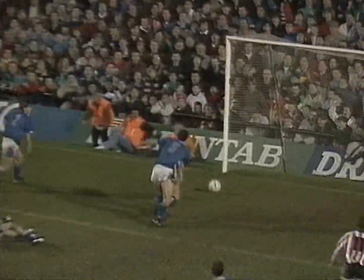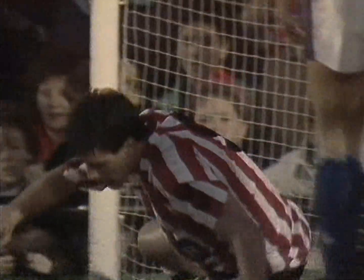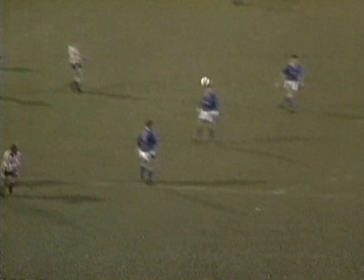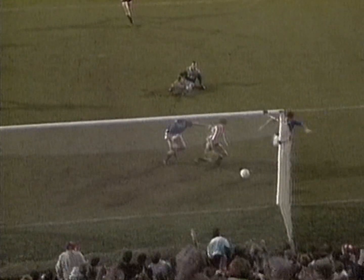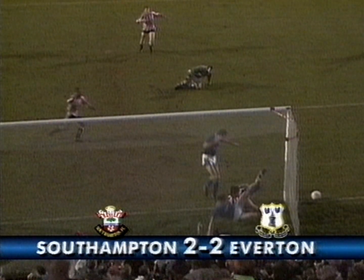Oh, and Southall, is it must go in? No! Wright out, inches from the line, the ball there as well. It came off Keown, it would have been an own goal. Wright wanted to apply his own touch and could only turn it onto the post.